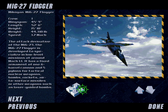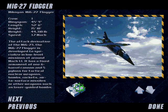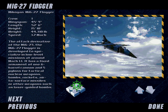MiG-27. The MiG-27 is a ground attack version of the MiG-23. While sharing the essential characteristics of a 23, the MiG-27 wears a multi-barreled gun and can carry over 6,000 pounds of bombs.